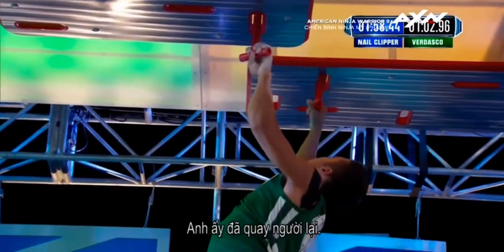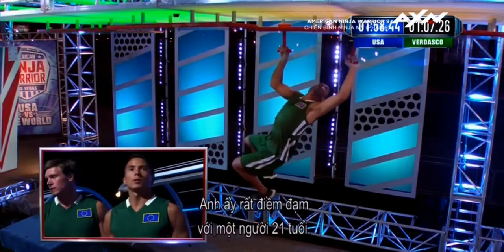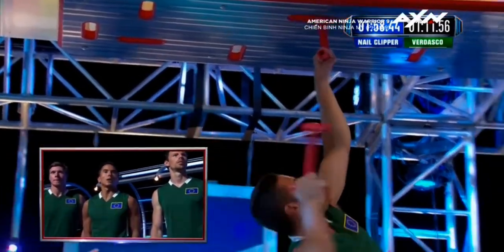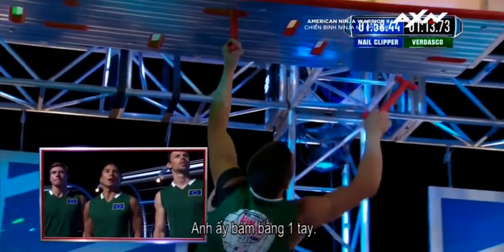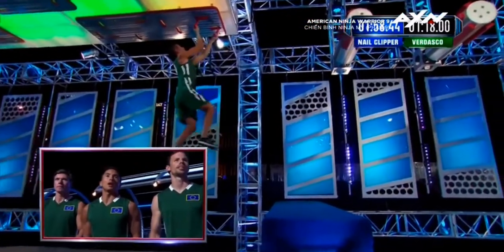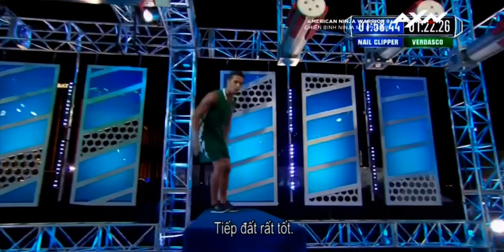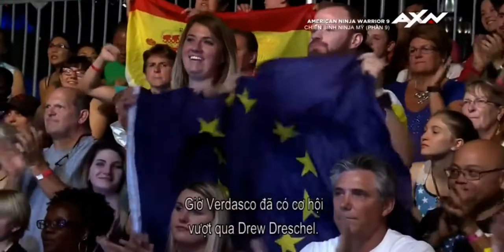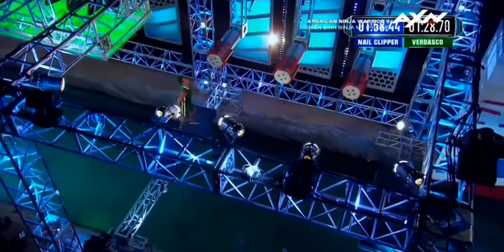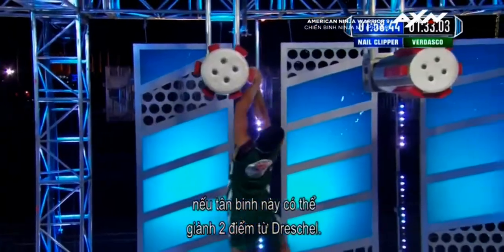He's going around backwards, being real creative, and just looks totally composed for a 21-year-old. Those are big moves. Look at him hanging by one handle. Verdasco flirting with disaster. There he is. And he's going to get through. Small platform, nice landing. Now Verdasco's got a shot to beat Drew Dreschel. About 30 seconds left to get past the nail clipper. This would be a big pickup for Team Europe if this rookie can get the 2 points over Dreschel.